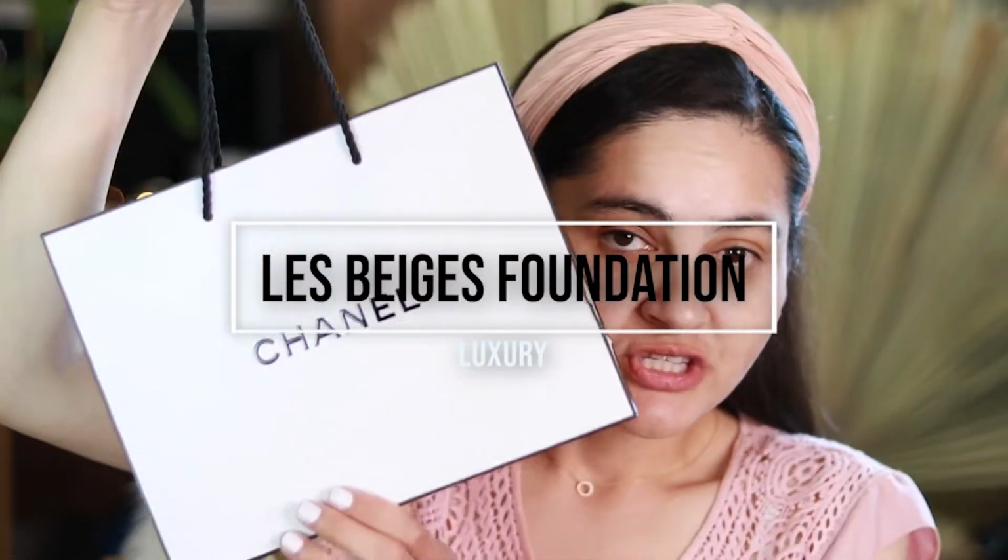So I made a purchase today and I'm really excited to test this foundation. I really love Chanel foundations and I've been using them for a long time, but I stopped and started using other types of foundations. But I saw this one and I was really intrigued and excited to try it. This is the Les Beiges Foundation, a healthy glow, hydrating and long wear foundation.